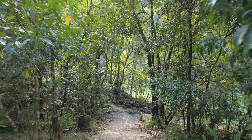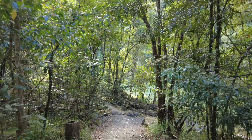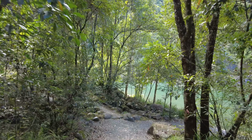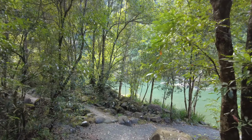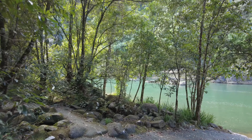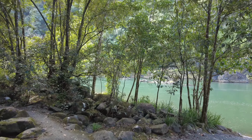So we whacked the drone up and we're able to get a couple of kayakers going down the river. So that looked pretty cool. Not sure how well the footage came out due to the fact the sun was in the way. We were actually going into the sun at one point.